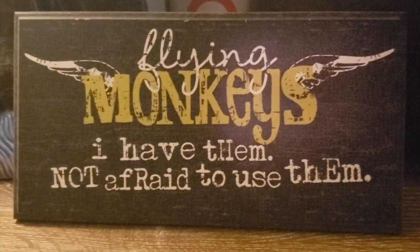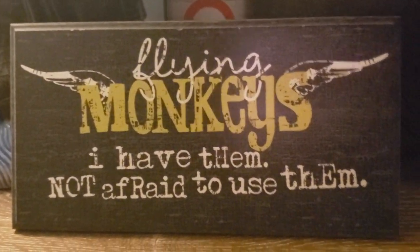This is my all cast iron cauldron that weighs a ton. Dried gourd. Flying monkeys. I have them. Not afraid to use them. They're called Italian greyhounds. There's our Jack and Sally cookie jar. Okay, so let's see the kitchen.